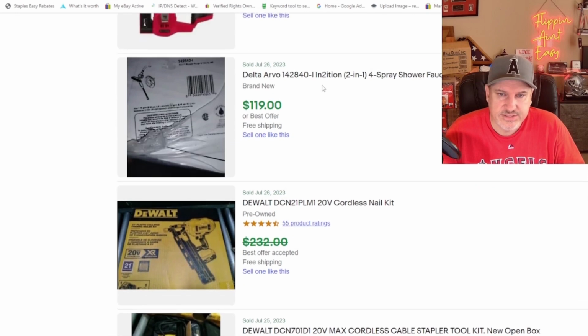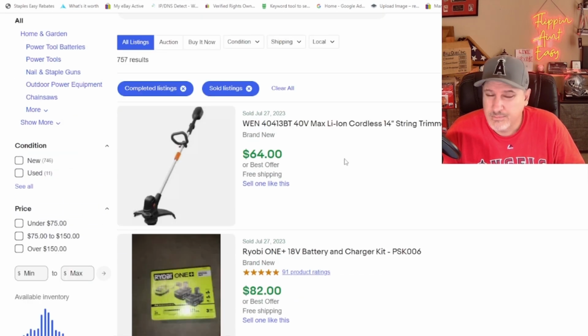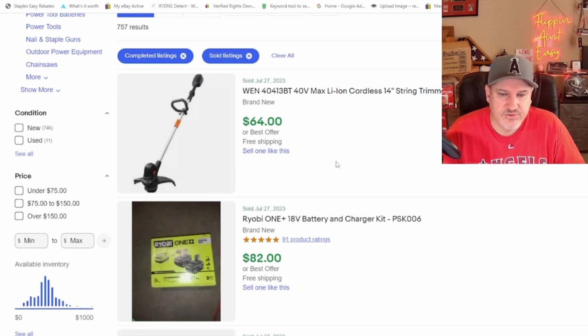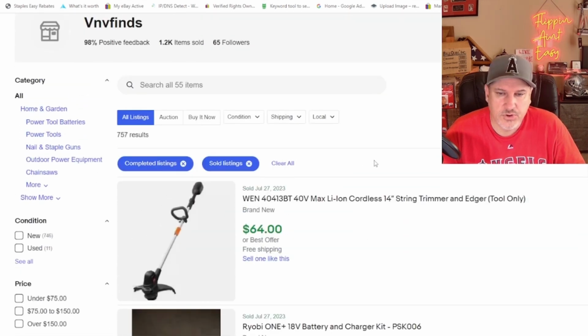And look at the average sale price. Now, I'm not expecting everyone out there to go and be able to buy items they're going to be able to flip for 90 to 200 bucks. My store doesn't even have that. But if you're only selling 5, 10, 15, maybe even $20 per item, you're really going to have to sell quite a bit.